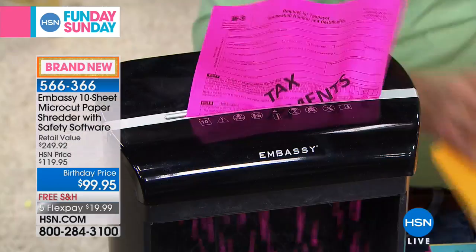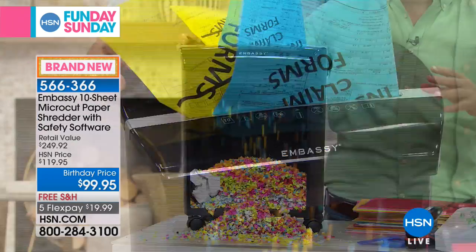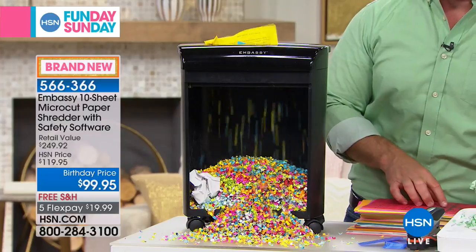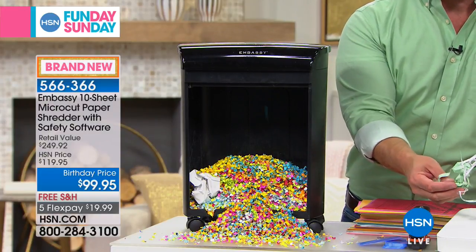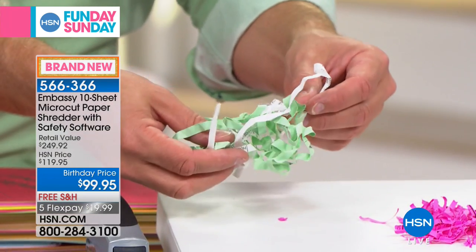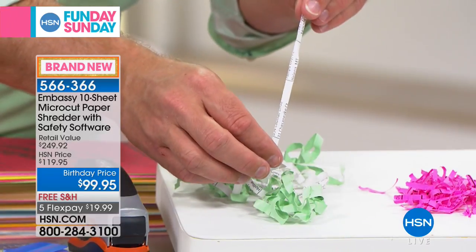And we talk about shredding feeling good, because the clutter's going away. You see your identity being protected. Because this is what a lot of us have had in the past: 70s technology, that strip shred. And I just have to show you the difference right here. 30-piece puzzle. I know 4-year-olds who can do a 30-piece puzzle. And that little bit of information can go a long way, right?